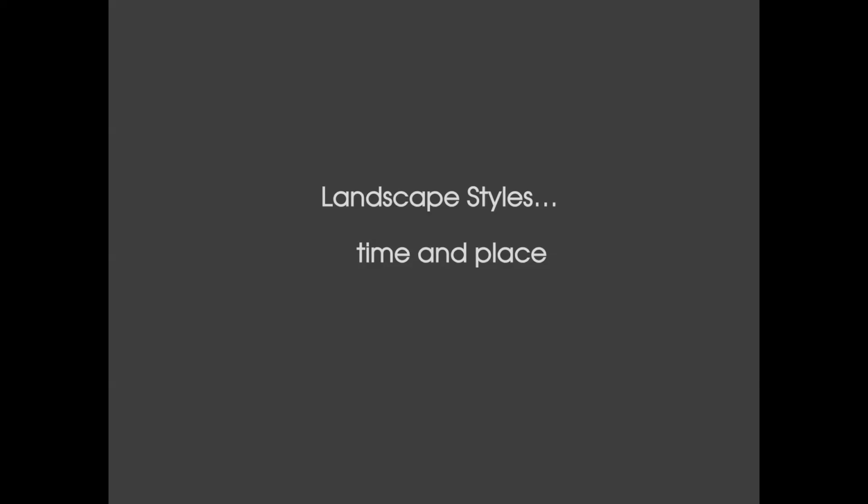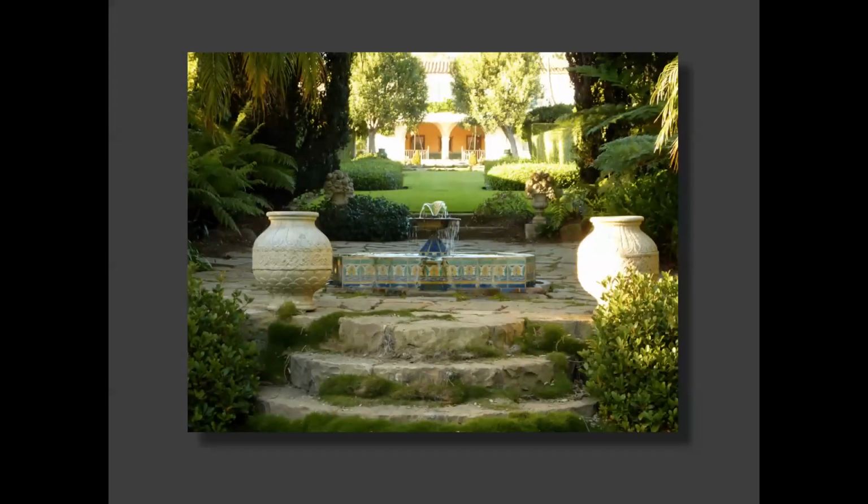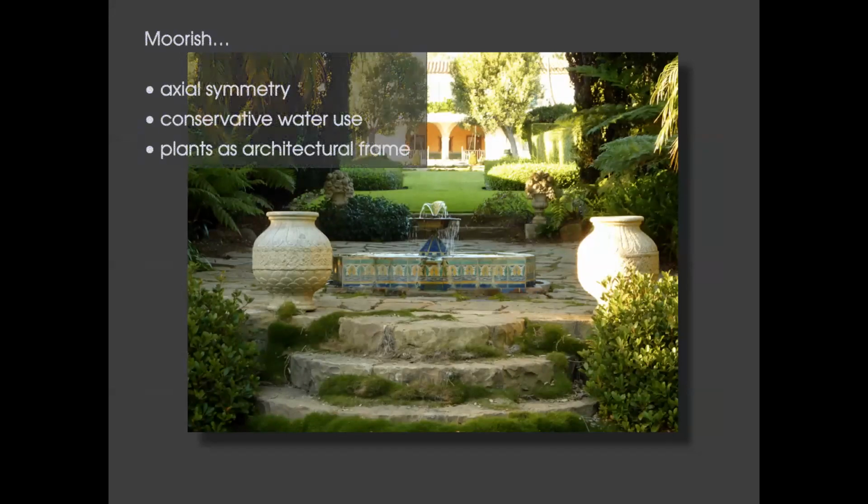So think about landscape styles. You don't have to be an exact garden or architectural historian to nail it right. We don't have to have purity, but it's something that leads you forward in terms of where you're going to go. So for example, this, I immediately think Mediterranean or Moorish. What makes me think that? Well, axial symmetry, a very conservative use of water because that's what North Africa and Southern Europe have to deal with. So water is used very carefully. Plants are used often as an architectural frame. We don't see flourishing flowery gardens.